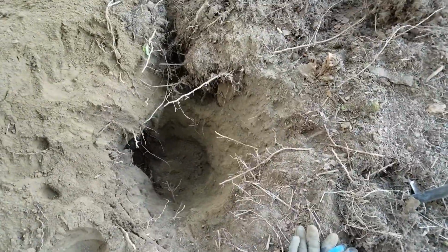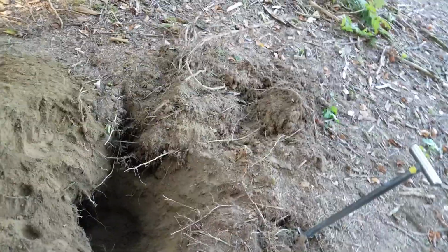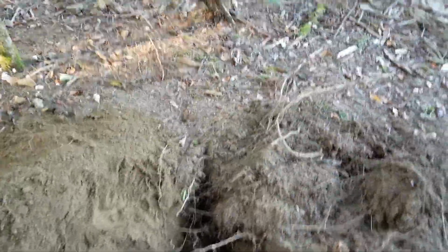You worry that your theory might not pan out, but this ain't the first time I've had to do this. I've done it in a stone quarry before. That took 3 years. So there's the hole that it came out, way in there. Yeah, I'll get this light working.